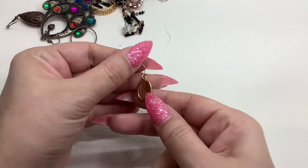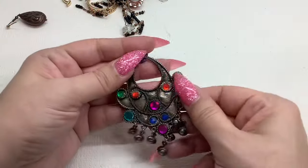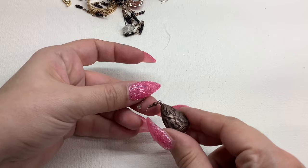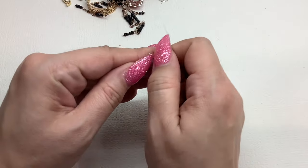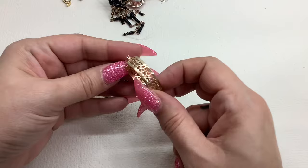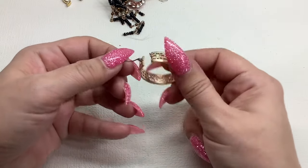That's really pretty with the enamel. Gold tone. That's like an antique gold tone. Oh, Dallas is dreaming. You got this guy. Got this one. That's cute. Little flower, little silver tone flower. Oh, that's pretty. Some open work gold tone hoop. No maker marks.